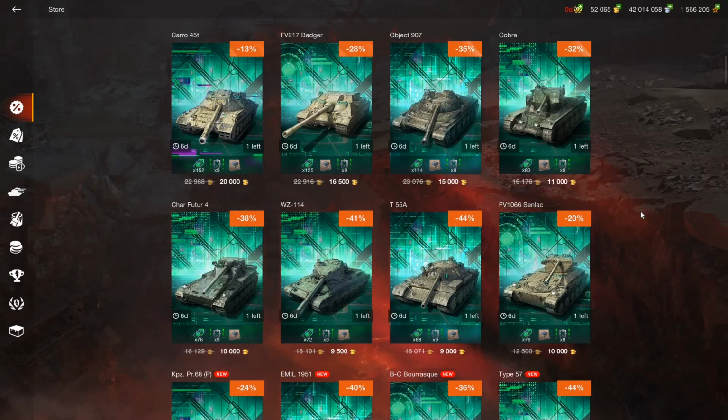So if there's a tank that tickles your fancy, you've got gold to spend, or you want to pick it up, now would be the time to do so. Don't wait for the auctions. But remember, you might be able to get some better deals in the auction, but you might not. Anyway, let's go through these tanks and give you my thoughts, shall we?